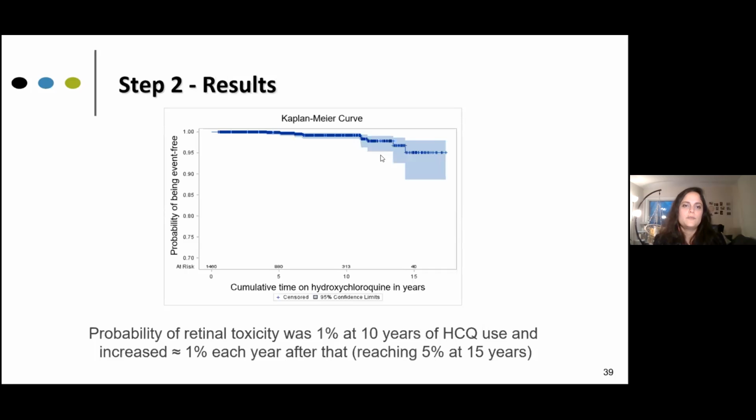And here in the Kaplan-Meier curve, you can see that the probability of retinal toxicity was up to 1%, up to 10 years of cumulative use of hydroxychloroquine, and increases around 1% each year after that, reaching 5% after 15 years of cumulative time.